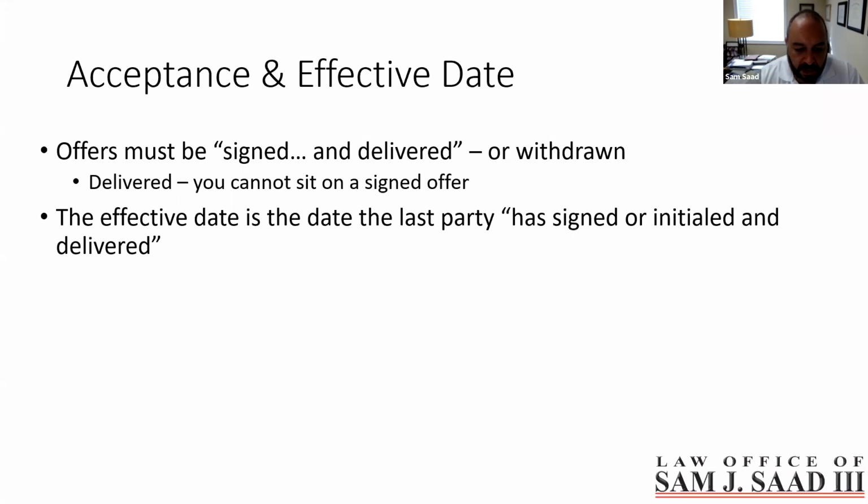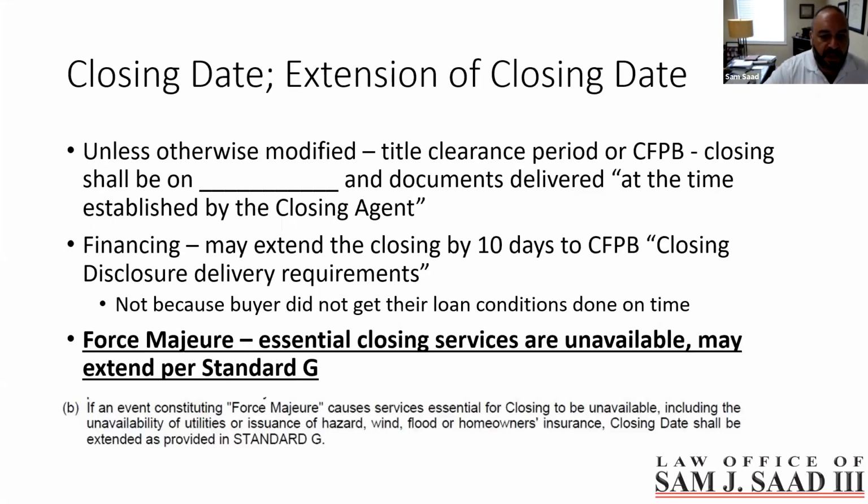Okay, so we talked about delivery, make sure it's delivered. The closing date, unless otherwise modified, closing by the title clearance period or the CFPB rules, is on the closing date stated in the contract, and it is at the time during the day established by the closing agent. Now I laugh about that, I'm obviously a closing agent. I do a lot of real estate closings, but it's at the time established by the bank, because in any finance transaction they are the ones that will tell you when you have funding authorization.